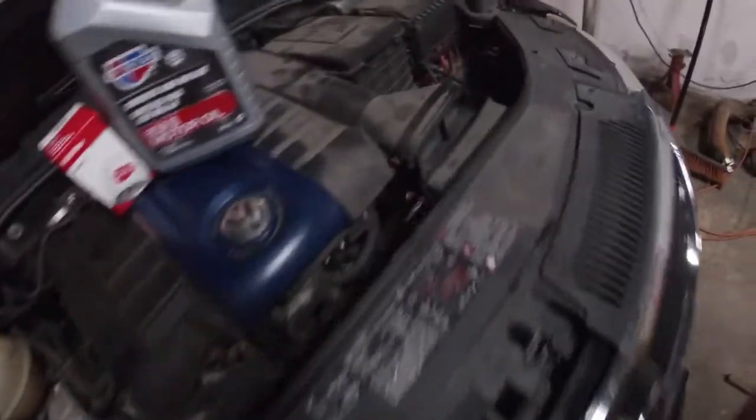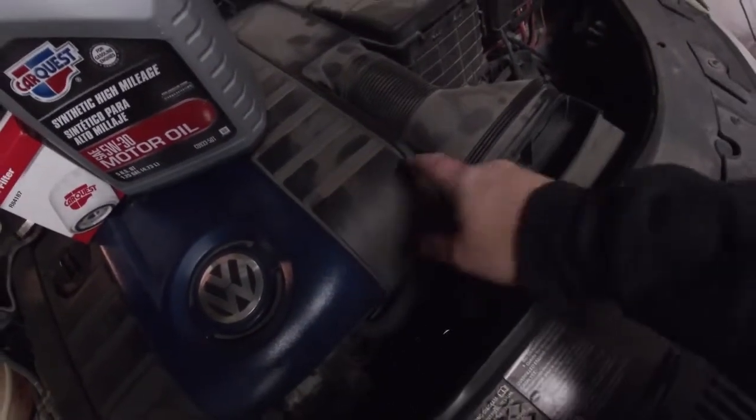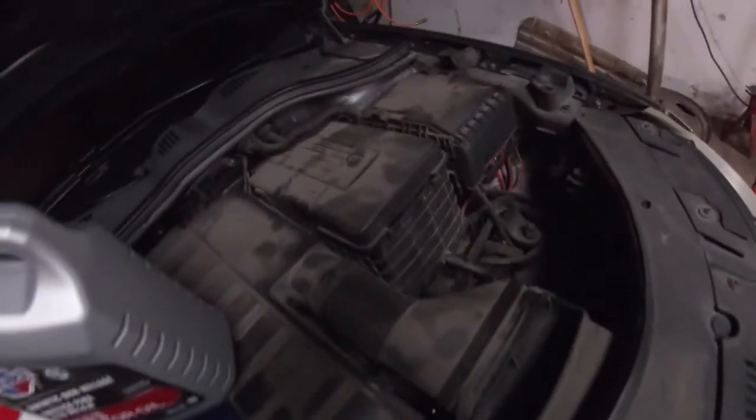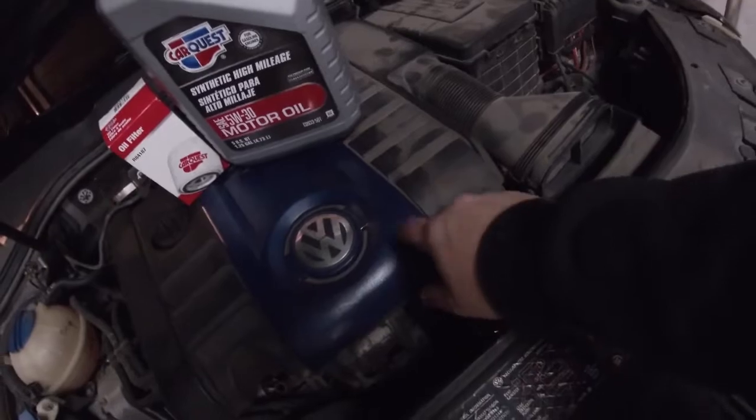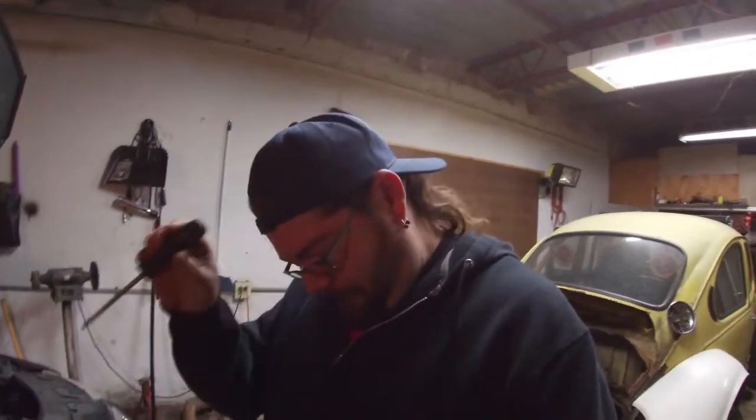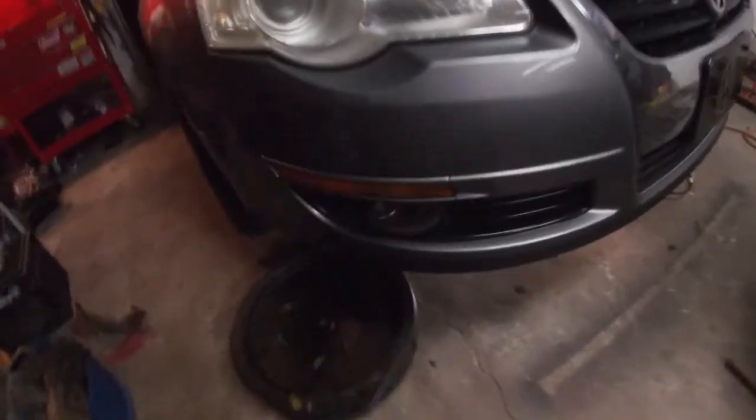And look at that engine bay. Oh man, so neglected, so dirty. Oh, I'm so sorry, car. Oh, nice blue. I like that blue. So, what we're going to start off with is a T25 Torx bit. I had a speed drill, but I got it at the house. Oh well. So we're going to do it manually with the little Torx screwdriver. Let's get underneath.